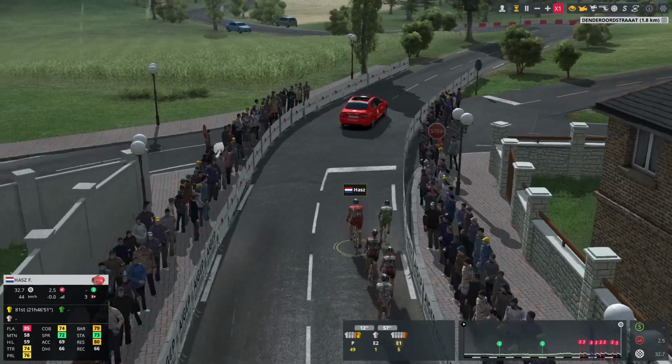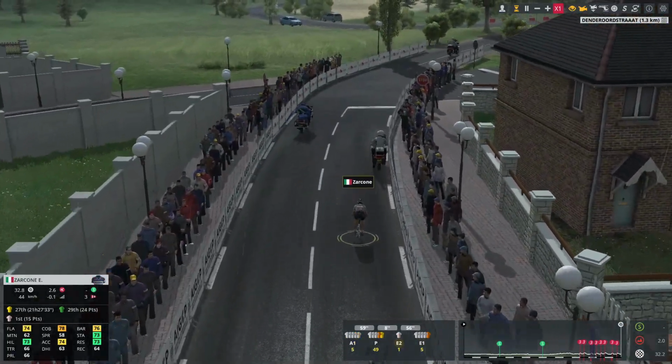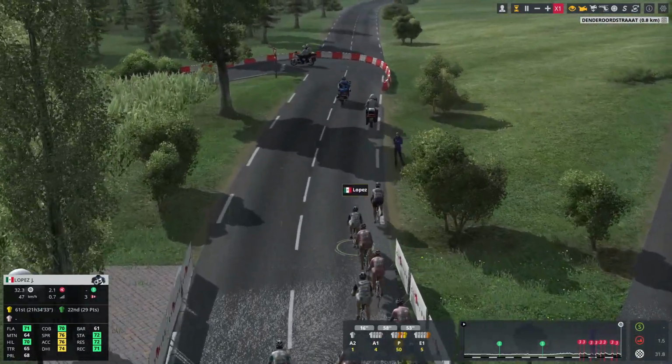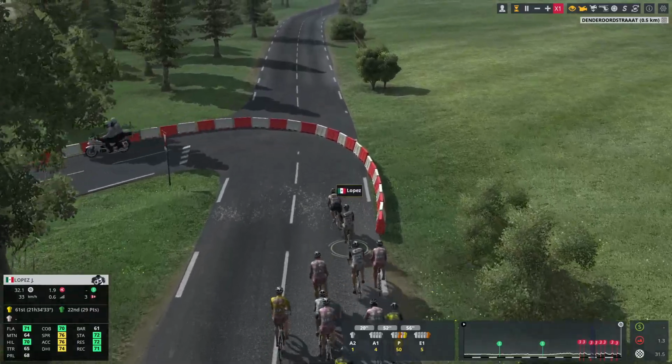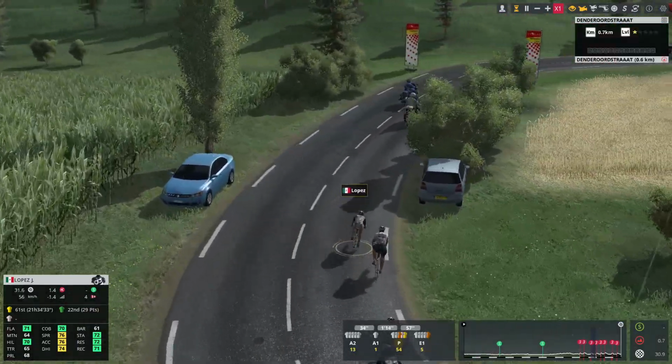It's Florence Haas, Arnaud Deschet, Diana Stephenson, Sadek Frokmanesh, and Chungling Shin. Rodolfo Lucci used to be a part of this group, but he has since been dropped. And Enrico Zarcone, the leader of the mountains classification, tried an attack to try and score some points, but it did not work.